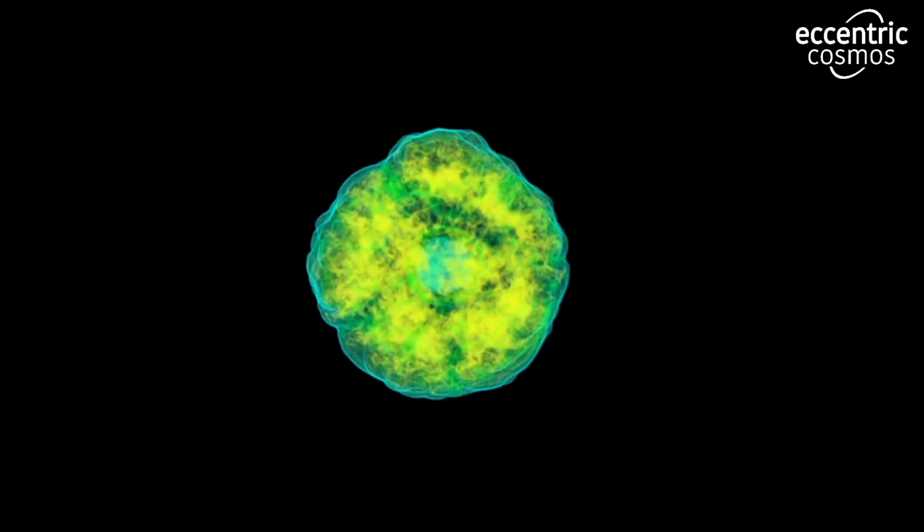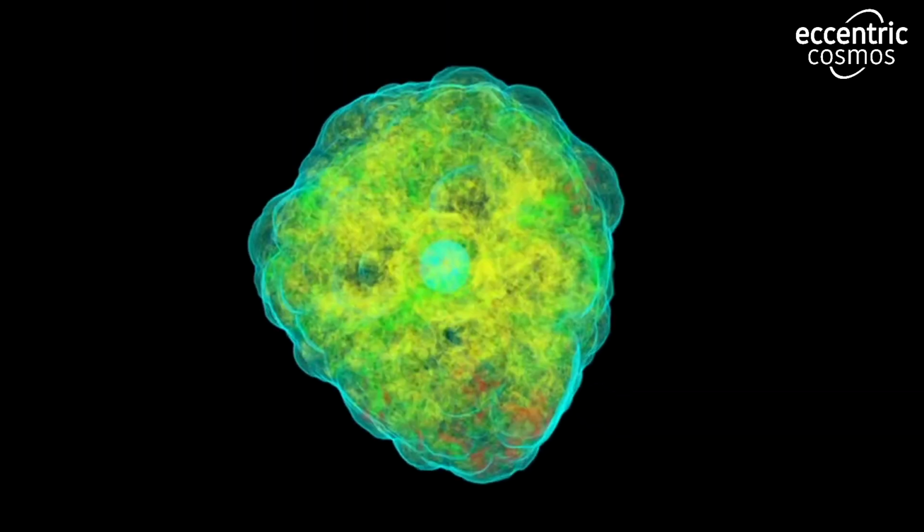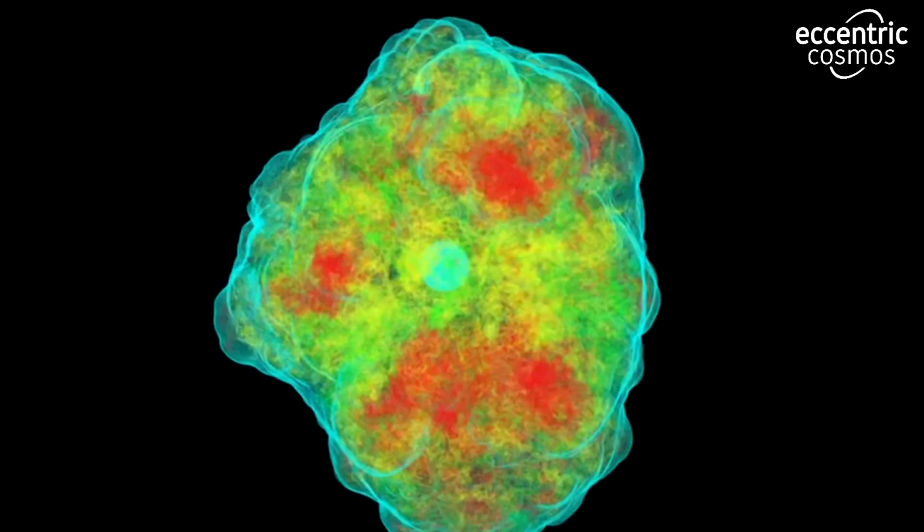Scientists use computer simulations to model how supernovae occur and how they impact the universe. These simulations help us understand how the shockwave from a supernova can trigger the formation of new stars, and how it can affect the chemical composition of galaxies.